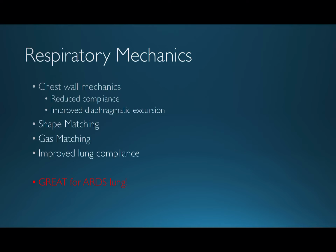Overall, proning seems to be very good for ARDS, and it's something that we should be doing fairly commonly for patients who have severe respiratory failure. And in later videos we can talk about the evidence for the use of proning and the clinical trials that have been produced, such as the ProSEVA trial.